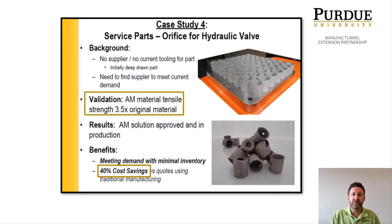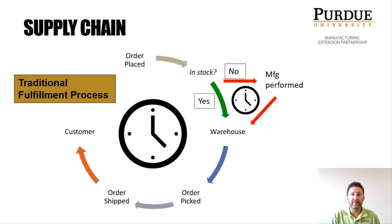Here's one case study where the OEM no longer had the tooling for the part, so they looked to an additive solution which improved the tensile strength over 3.5 times and produced a cost savings of roughly 40% compared to traditional manufacturing. Again, this is a lower volume application where additive came to the rescue because the existing tooling was not in the field of play.